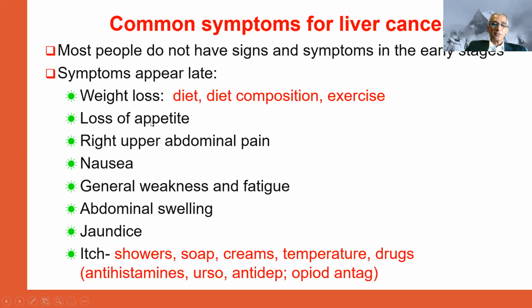And then we've got specific things that we talk about for loss of appetite. For example, eating more frequent meals, but smaller meals, eating what you like rather than things that you don't like. We can give you pain relief if you need it. We've got drugs for nausea and fatigue. If you've got fluid in the belly, we can remove it. And then many of these drugs, as I said, can give you an itch and skin rashes. Itch is not very common as a primary symptom of liver cancer. But some of the drugs that we have can cause an itch.